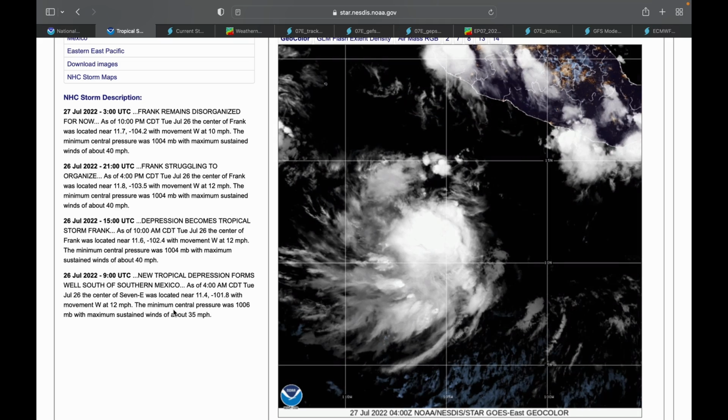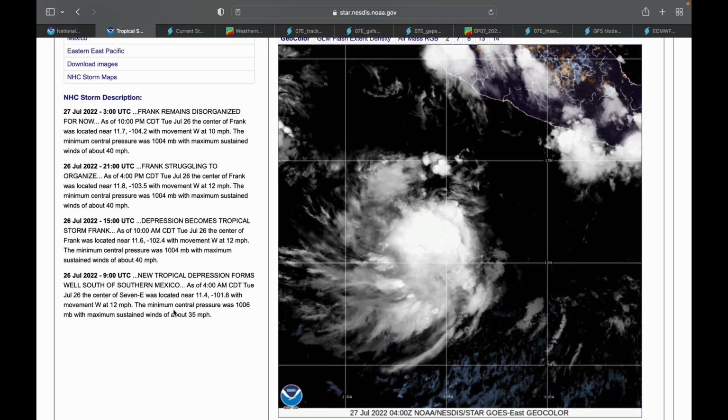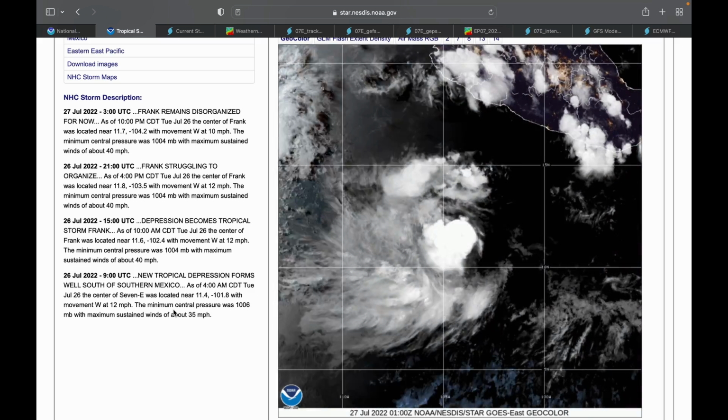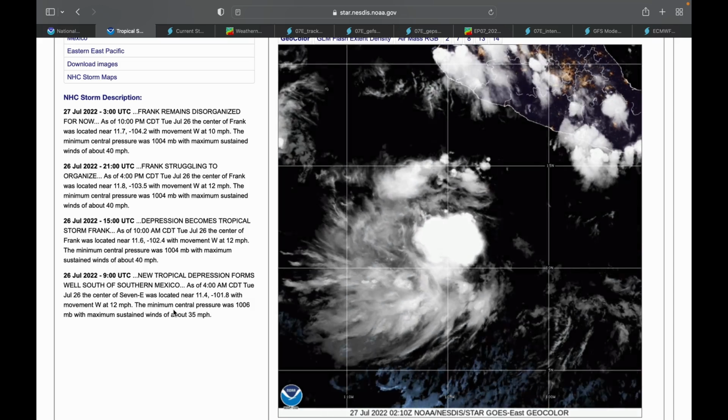As the Atlantic is expected to ramp up, the East Pacific is expected to cool down, but we do have Tropical Storm Frank, 6th named storm of the season. But that is all the information I have for today.